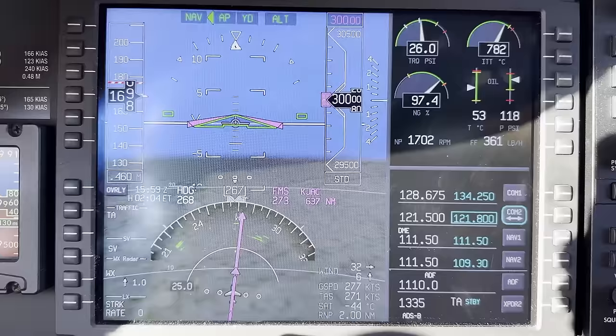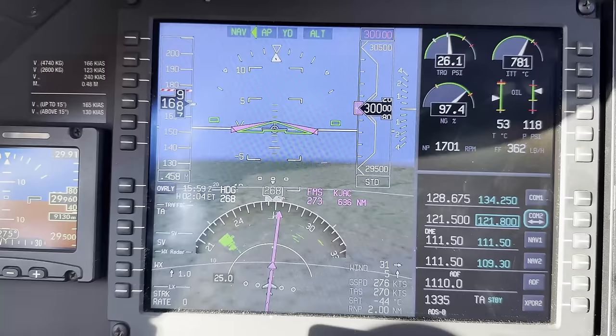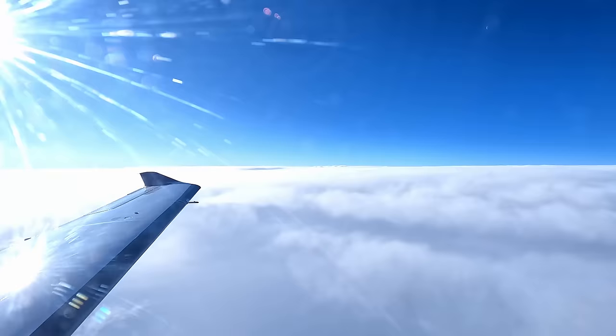And even though we're headed west, we've got a little bit of a tailwind, which is kind of cool. It's only 5 knots now. It's kind of died down. We were up to 15 or 20 knots of tailwind headed almost straight west. So making up for a little bit of time. We've got 2 hours and 20 minutes en route.